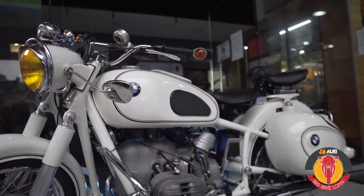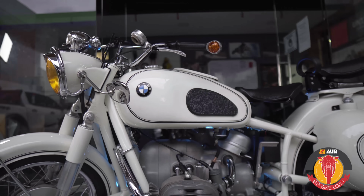R50. But the base unit was not like this. It needed a lot of work. This was a collaboration between Kit Nicolas at si Chill Villanueva.